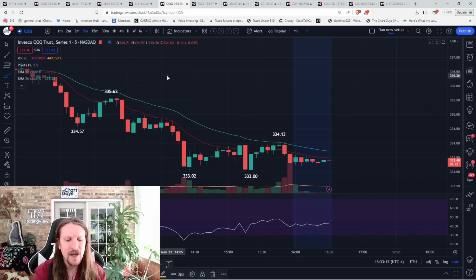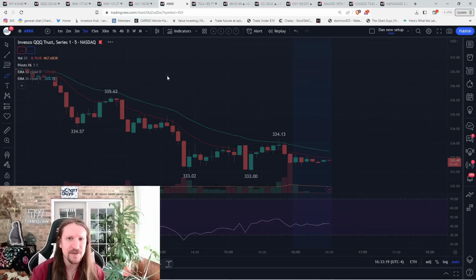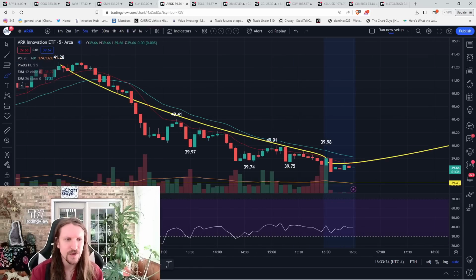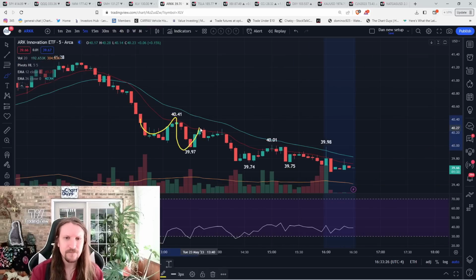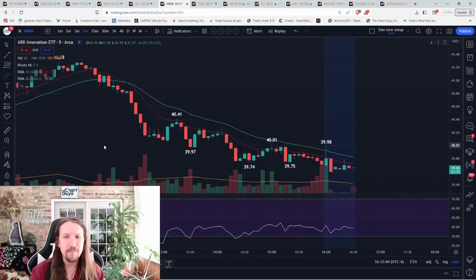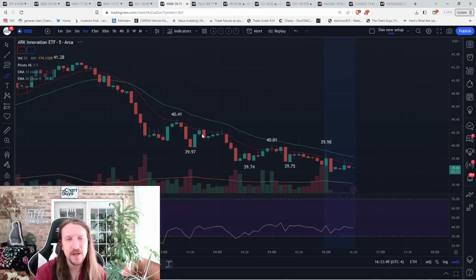And I did try an ARKK bounce that I stopped out of. I was playing this inverse head and shoulders attempt. So I enter here. My stop's under the low of the day. When we fail resistance here, I exit a third of that position. I lock in a little bit of profit, and then I stop out of the rest. So that was a losing trade for today. But again, keep those losers real small. Let those winners run. But once I tried that, I said I'm done because I'm waiting for QQQ to hit hourly oversold.